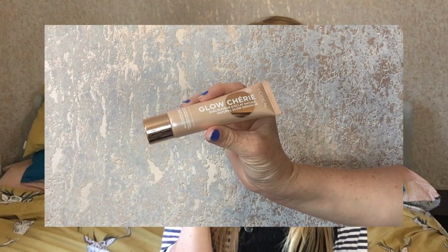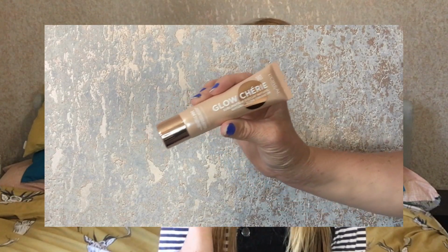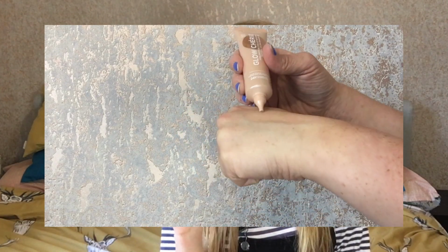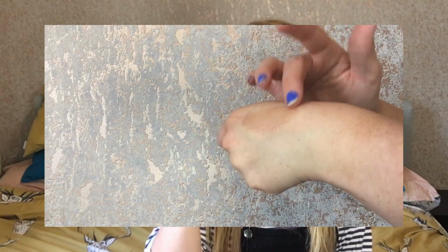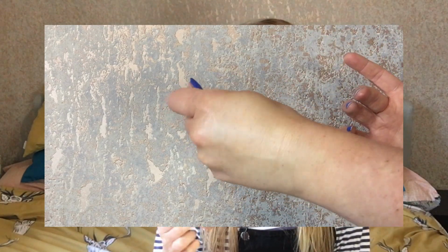So the first one that I wanted to talk about is the Glow Cherie from L'Oreal Paris. This is a natural glow enhancer, and I got it in the light shade. I swatched this on my hand, and I'm not sure if it's meant to be a primer for all over your face or if it's just meant to be like a highlighter where you just sort of dab it on before your foundation, just on the high points of your face. I will try this out on my face and report back, but I'm really excited to try this actually. I've heard really good things.